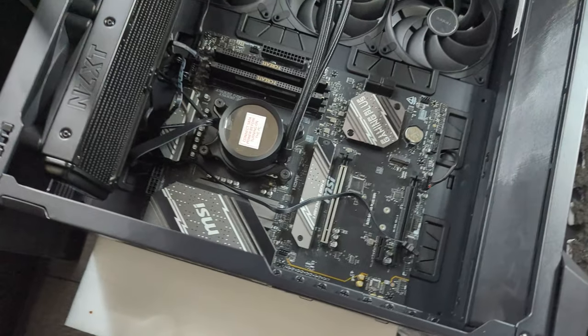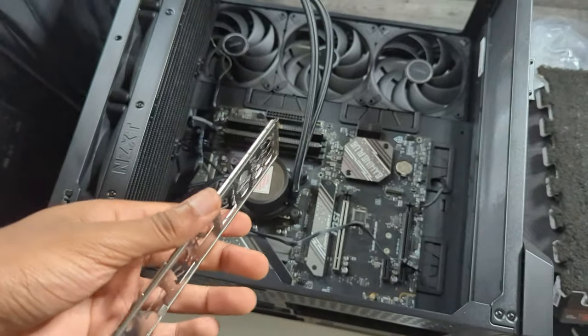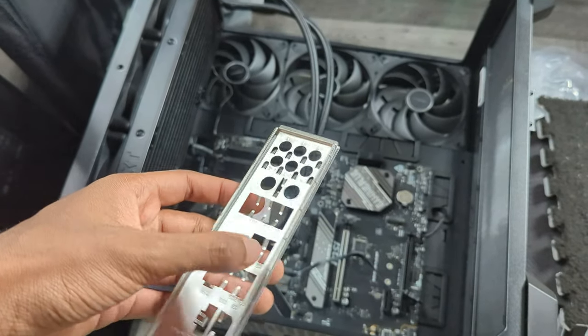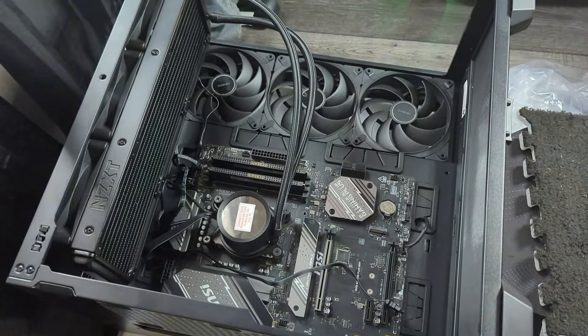Okay, so I've gotta be like the biggest idiot ever. I need to take out the motherboard and then put the IO shield in. So guys, when you're building your PC, make sure to put the IO shield that comes with your motherboard in before you screw the motherboard in.